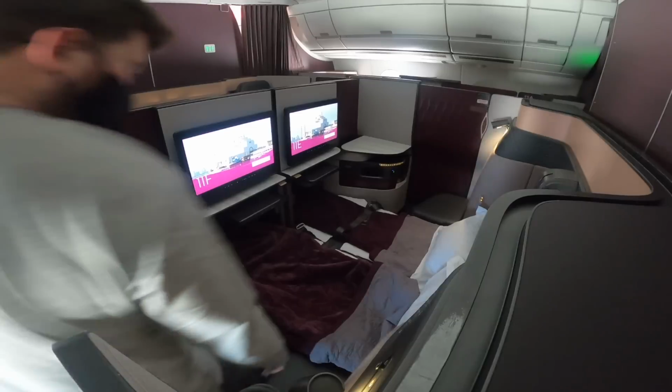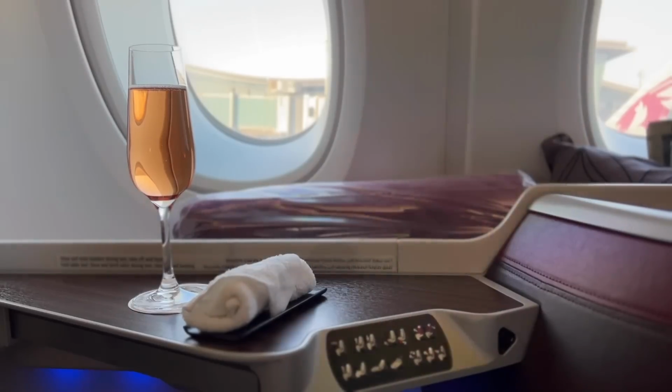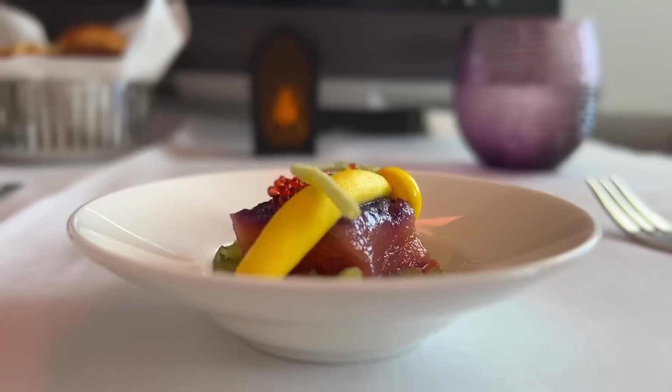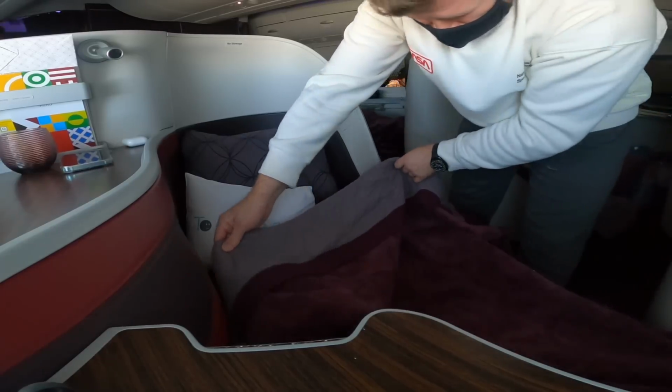You've probably seen the incredible Qsuites, but today's plane has a completely different product. Join me for drinks in their unbelievable onboard lounge, experience fine dining, yes that's lobster in business class, and of course I'll have to check out that bed.